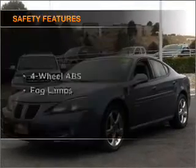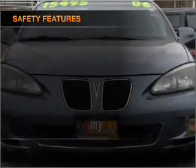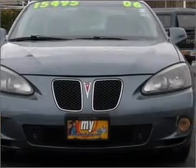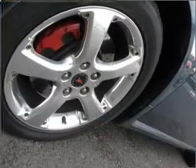If safety is a high priority, rest assured knowing that these top safety components are included. Front ventilated disc brakes, passenger airbag, stability control, daytime running lights.